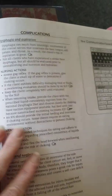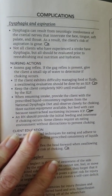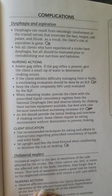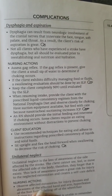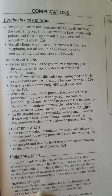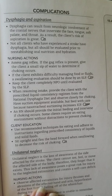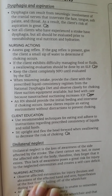Going on to complications with stroke, you have dysphagia and aspiration. Dysphagia can result from neurologic involvement of the cranial nerves that innervate the face, tongue, soft palate, and throat. As a result, the client's risk of aspiration is great. Not all clients who have experienced a stroke have dysphagia, but all should be evaluated prior to reestablishing oral nutrition and hydration. Nursing actions are to assess gag reflex.